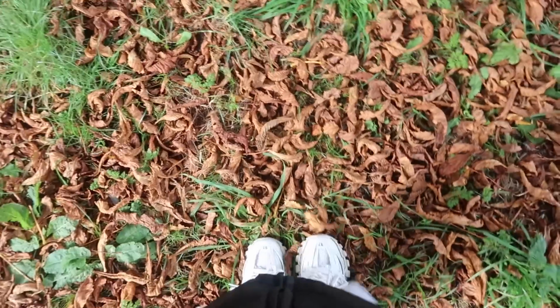This is exactly what I like to see and hear. Is this not just the sound of autumn? Just the sound of crunching leaves. Look at all the leaves. This makes my heart happy. Yeah, literally, it's absolutely stunning. Anyways, let's go find the perfect conker tree.